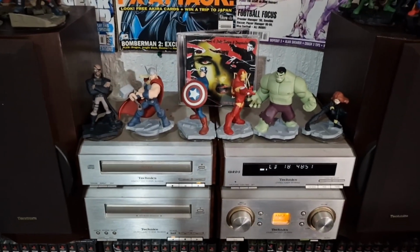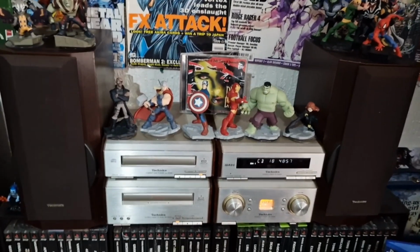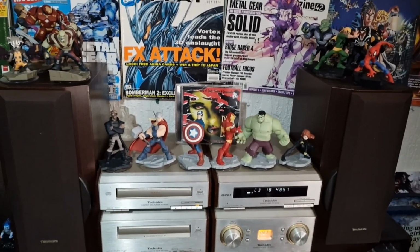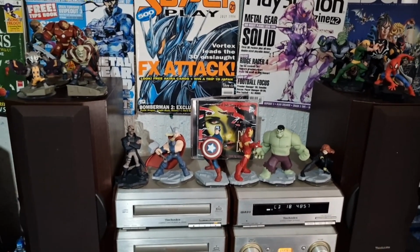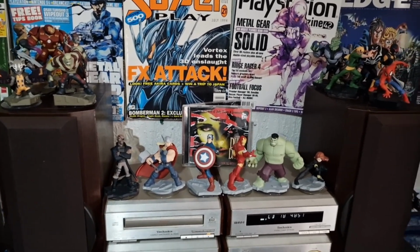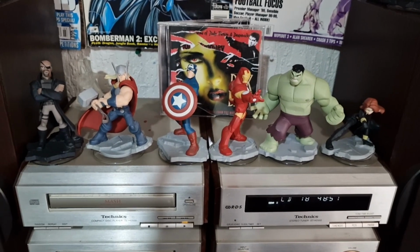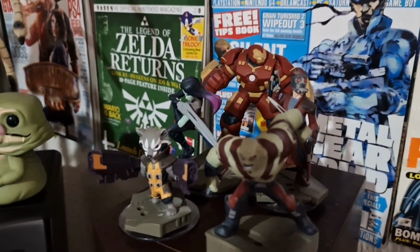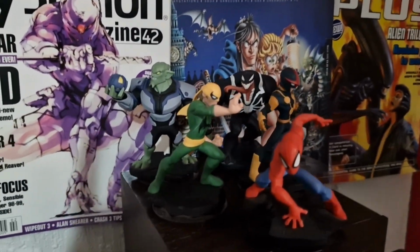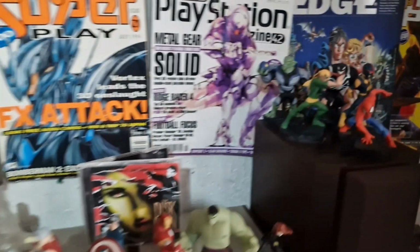Over here is a recent addition, which is a CD player my dad gave me. It's a CD player, it's got a cassette player. I just needed one because I've been picking up CDs recently, just getting back in touch with my youth. But I absolutely love it, and I love these Marvel figures as well. So that's all the original Avengers ones there. And up here we've got the Guardians of the Galaxy and Hulkbuster. I need a Groot one to finish that Guardians one off. Then we get Venom. I think it came from Geordie. Spider-Man, Nova, Iron Fist. Absolutely brilliant.